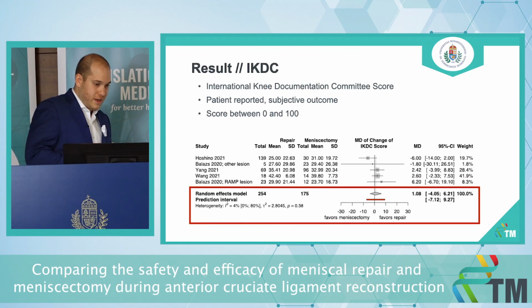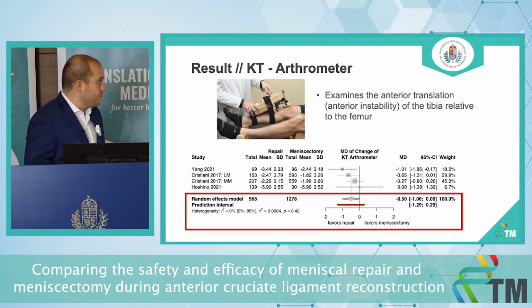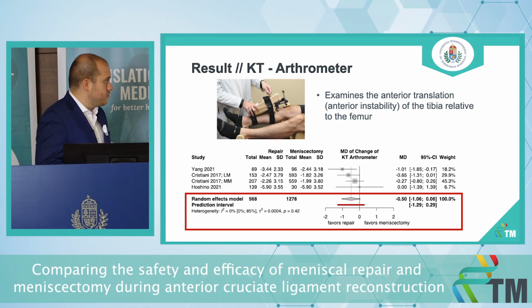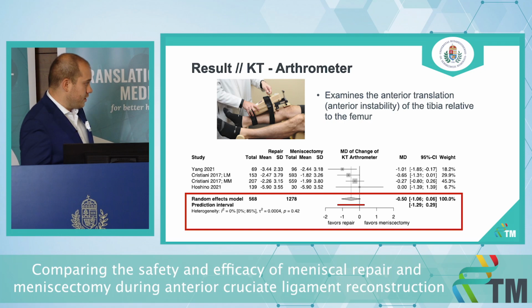Our next outcome is the IKDC subjective score. Just as before, it's a patient-reported subjective outcome between 0 and 100, and we have all the same answers here. This is also no significant difference. The last outcome was the KT arthrometer outcome. It's a device which examines the anterior translation of the tibia relative to the femur. So it examines sagittal instability. In this one, we also didn't have a significant difference, but this one favored meniscus repair.